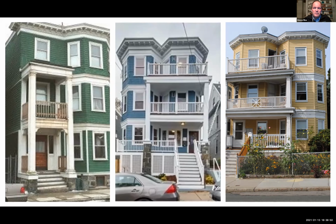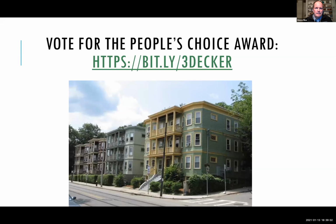We'll also be awarding four $15,000 runner-up prizes, a $5,000 student prize, and a $10,000 people's choice prize. And that's where all of you get to weigh in and let us know what you think is the top choice.